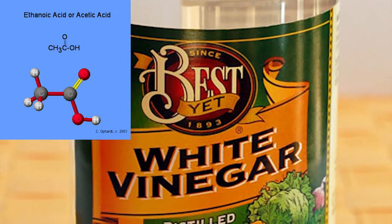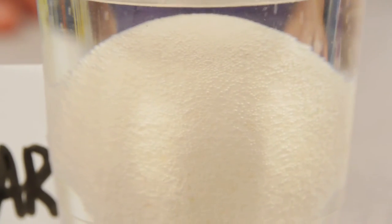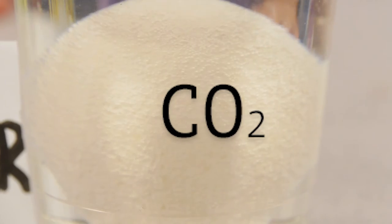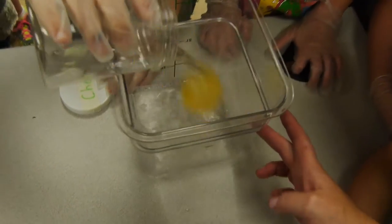The acetic acid in the vinegar combines with the calcium carbonate in the shell. There's a chemical reaction. Check this out. There are bubbles coming off the eggshell. The combination of the acetic acid and the carbonate creates carbon dioxide gas, and that's what's in these little bubbles all around the outside of the shell. It's actually dissolving the shell, but it seems to disappear.